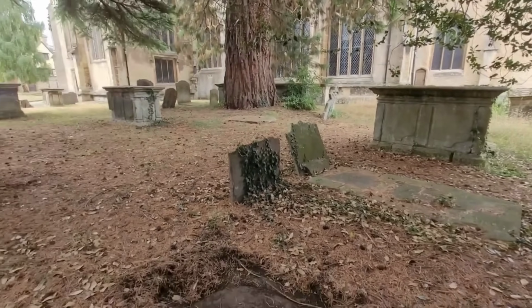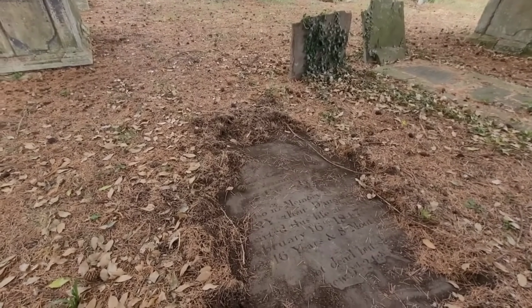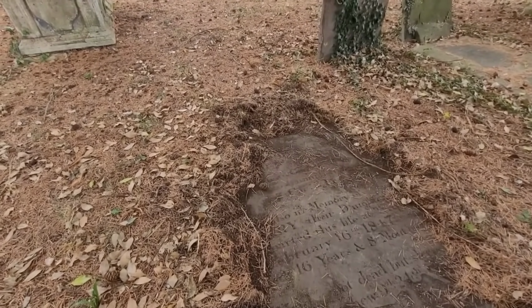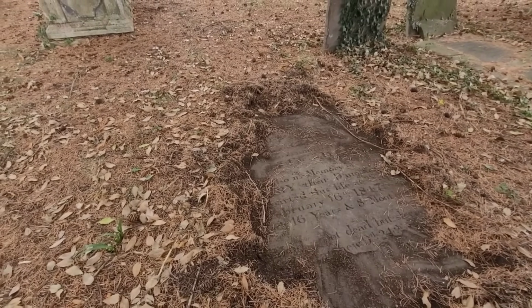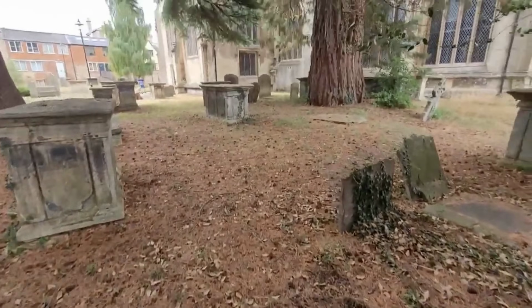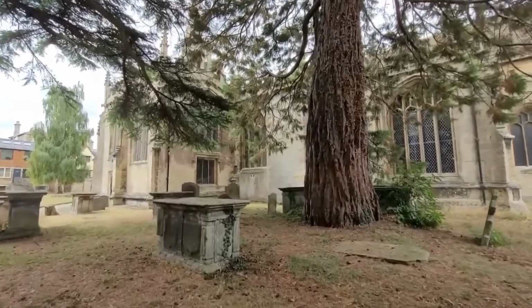This one says 1847, 16 years and 8 months. Also in memory of Mary, their daughter. 1847, 16 years and 8 months. So very, very young. So there's not even that many headstones here. It's quite unusual.